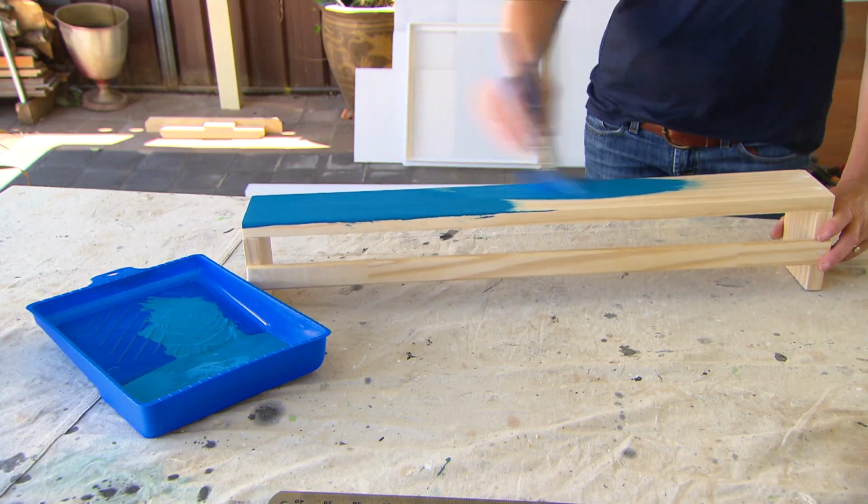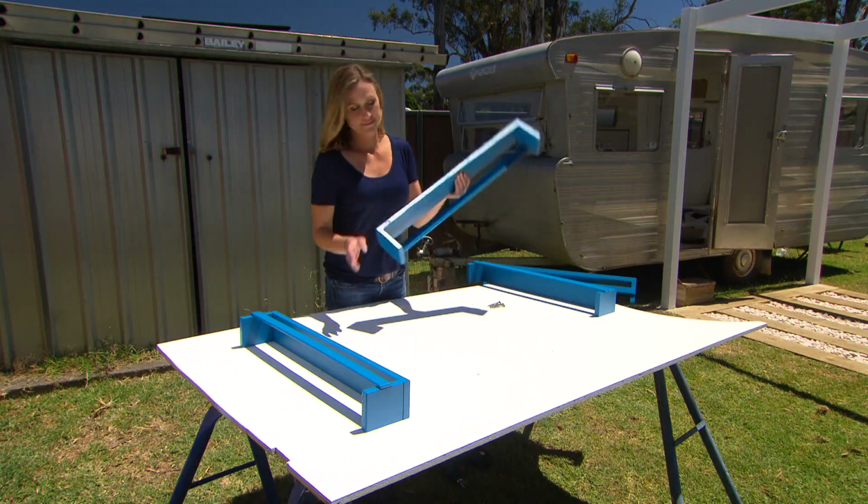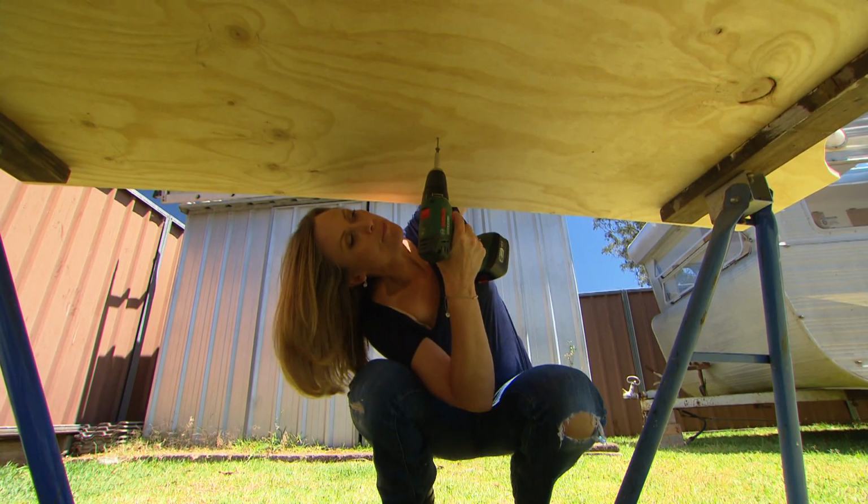Now with these, I could stain them or whitewash them, but I know she loves this blue, so I'm painting them all up really nice and brightly. And instead of actually putting these with little brackets directly onto the wall where you'd see the brackets, I'm concealing them from behind this panel.